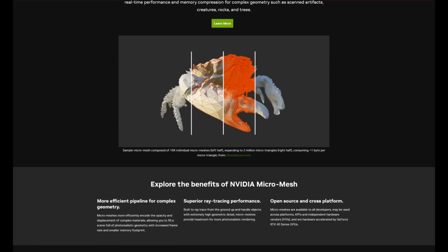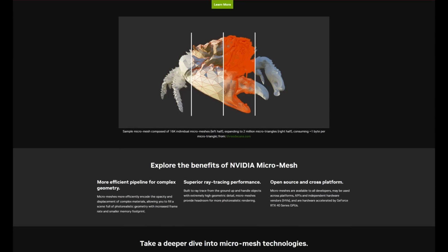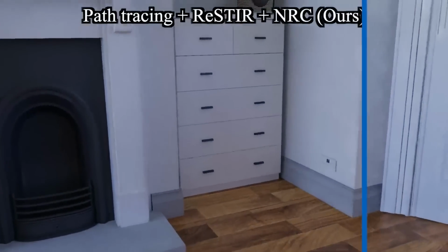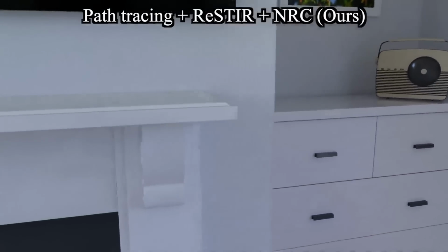It's not quite the same as meshlets, which I've covered in the past, where meshes are processed in work groups for better data sharing. Neural radiance caching is another technology introduced by NVIDIA that uses AI to train the radiance caching while the scene is being rendered.